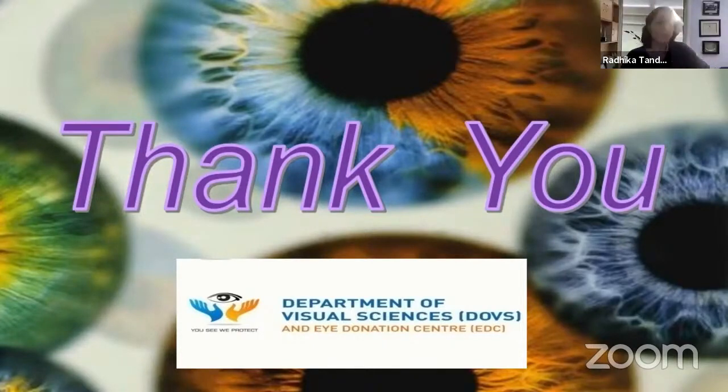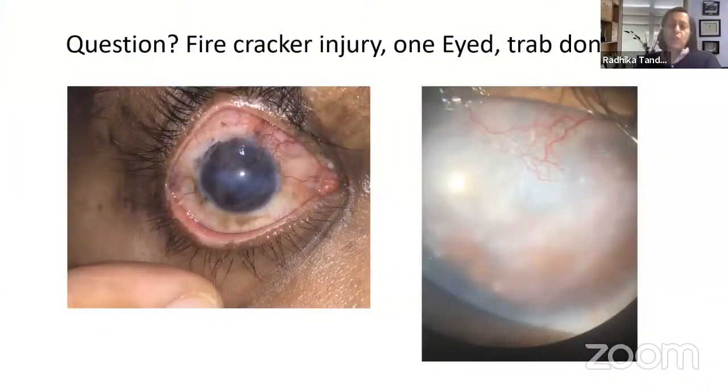One will have to do a stepwise approach. First, try to find out the cause for the persistent epithelial defect and look at any associated factors, like if there are any trichiatic lashes, dry eye, etc. And personally, I feel that if it's a neurotrophic ulcer, one can first try autologous serum drops. If you have confocal microscopy and you find that there is an activation of the keratocytes, or if you find that the nerve fibers are showing features of inflammation, then autologous serum drops is a good way to start.